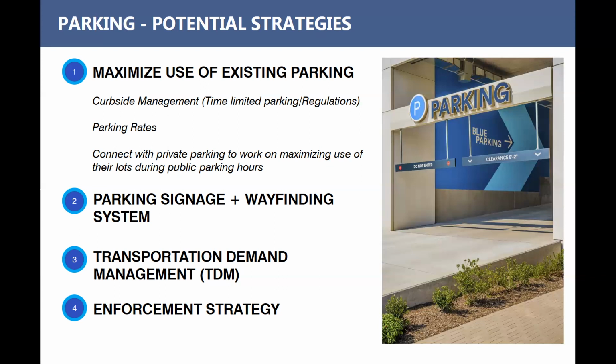The other work would be connecting with our private parking partners to maximize use of their lots. There's definitely challenges with signage. This is not our city's example, but you can see how clean and clear this image is. Between the city's efforts and the efforts in the private lots, the parking language around the city is just confusing. So we're working to better clean up that system, but that requires us to also work with our private partners. So that's the second bullet as well, about the signage system.